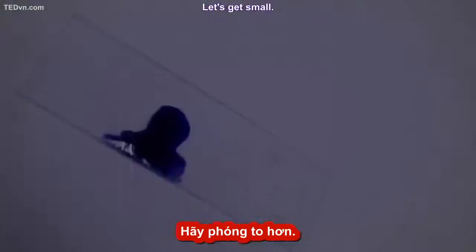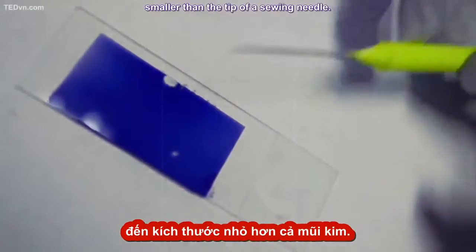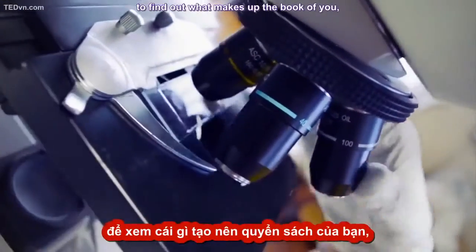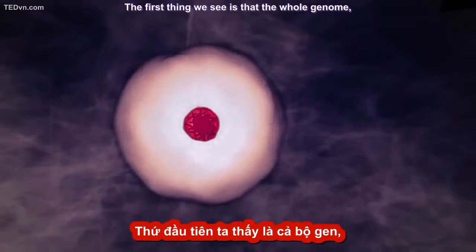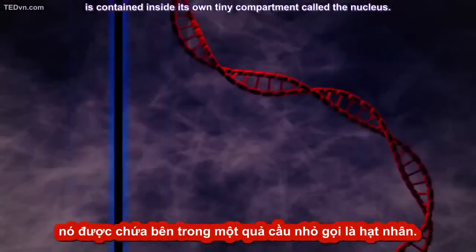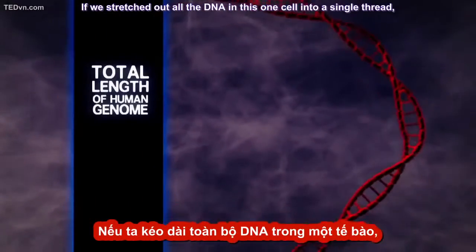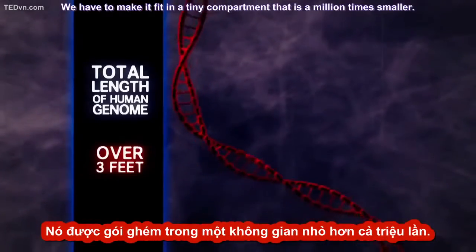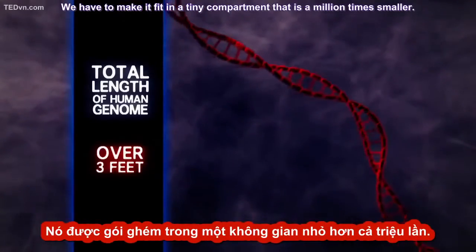Let's get small. I mean really small, smaller than the tip of a sewing needle. Then we can take a journey inside a single cell to find out what makes up the book of you, your genome. The first thing we see is that the whole genome, all your DNA, is contained inside its own tiny compartment called the nucleus. If we stretched out all the DNA in this one cell into a single thread, it would be over 3 feet long. We have to make it fit in a tiny compartment that's 1,000,000 times smaller.